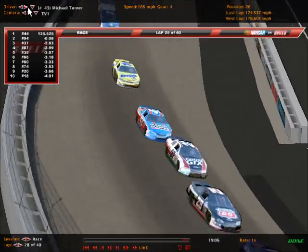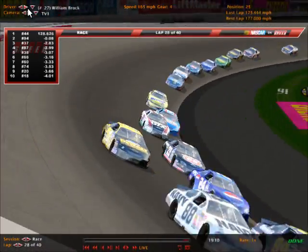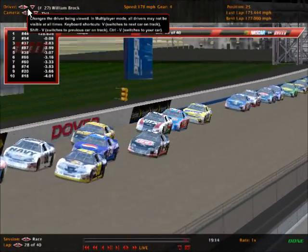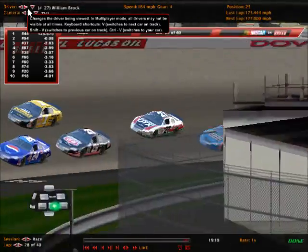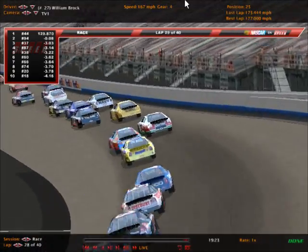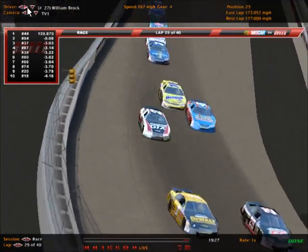And a scramble going on right there. William Brock trying to hold off the car of Michael Turner. That's 25th right there. That's where Brock's at in the Casey Atwood colors. And of course, that car has history at Dover as well. There, Atwood won Dover with this car in 1999. Same year, of course, Atwood took the Milwaukee event.